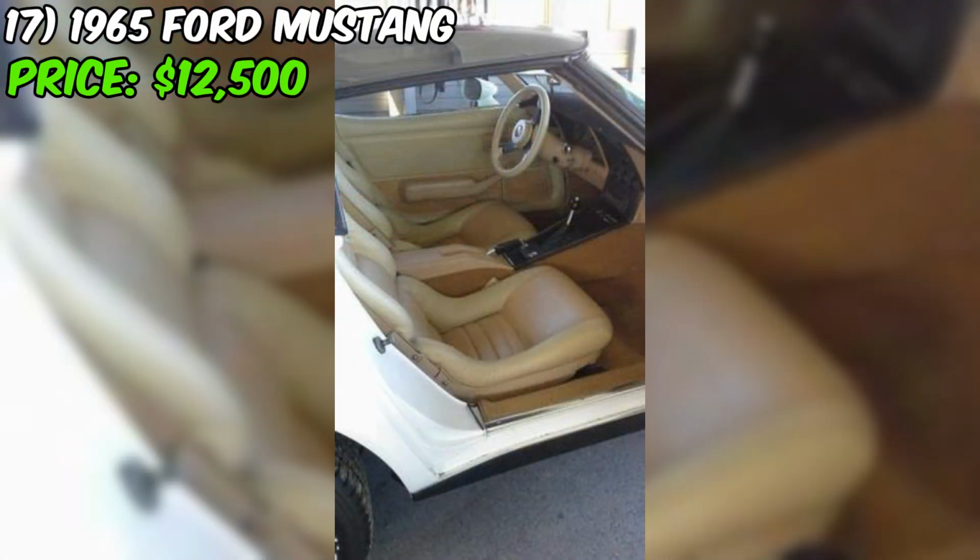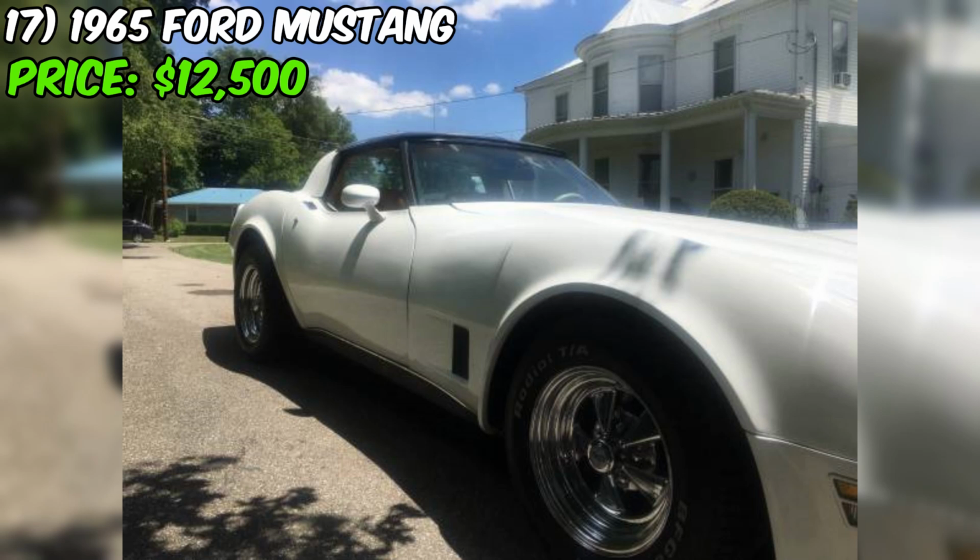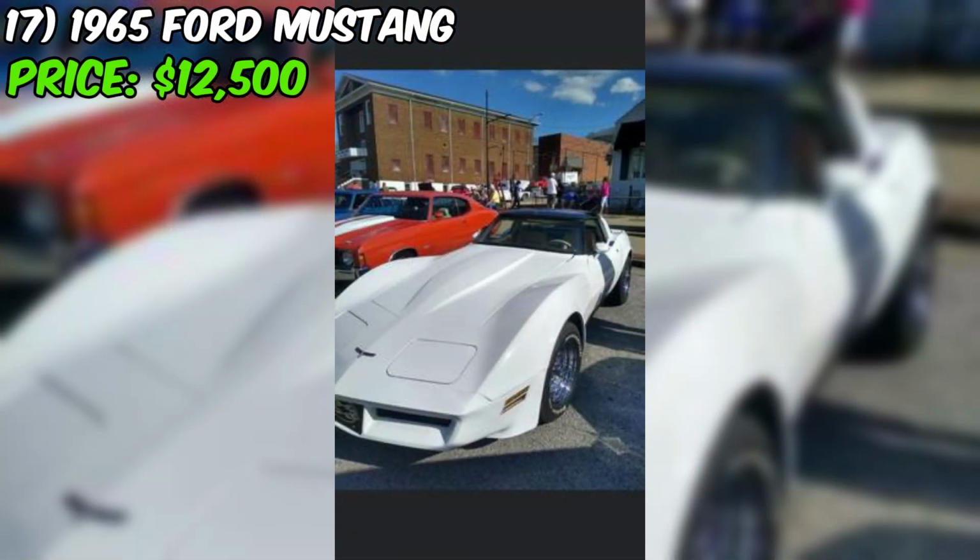The good stuff first, it's got the desirable 289 4-barrel V8, power steering, and comes with some recent work done including new tires, fresh tune-up, oil change, a rebuilt original 4100 carb, new gas tank and sender, and a complete brake system overhaul. The seller's honest about it having a clean title and showing 30,085 miles.